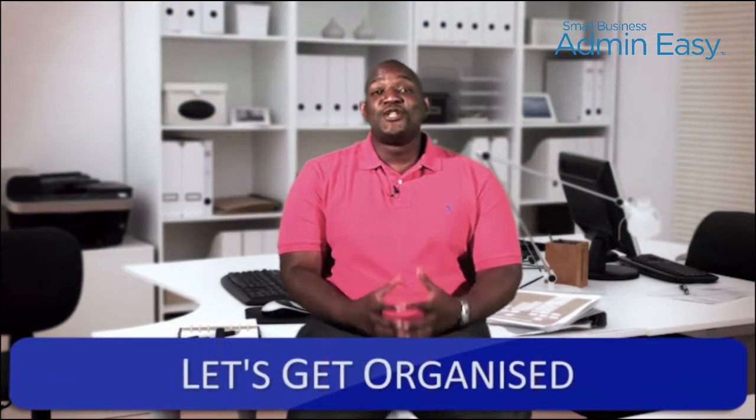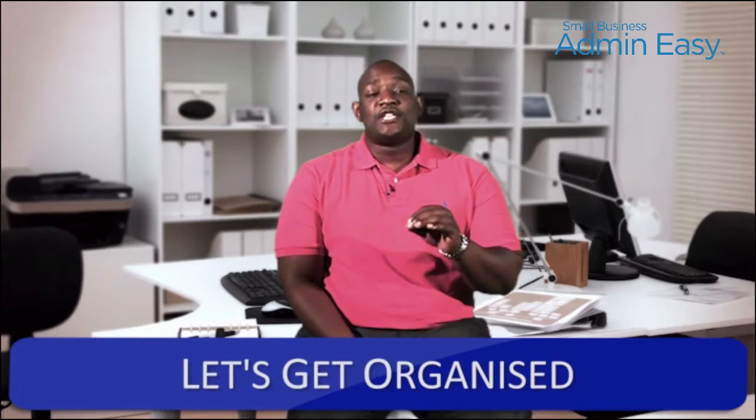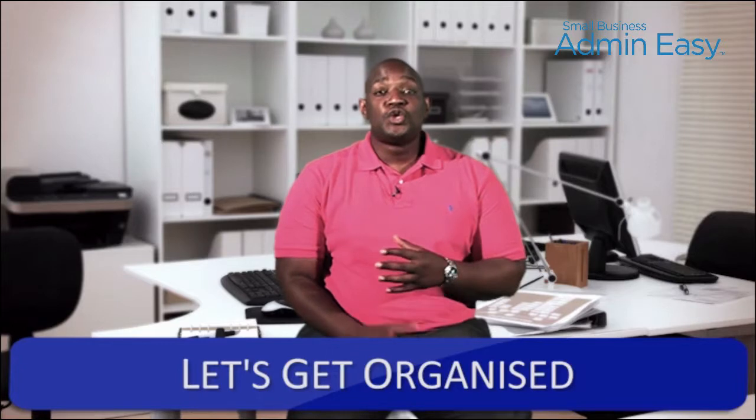Now, let's get your office organized. It's helpful to use a variety of paper storage items to sort your business paperwork. We'll give you suggestions that work for other businesses, but it's important for you to find out what works for you, fits with your daily operation and the way you run your business.